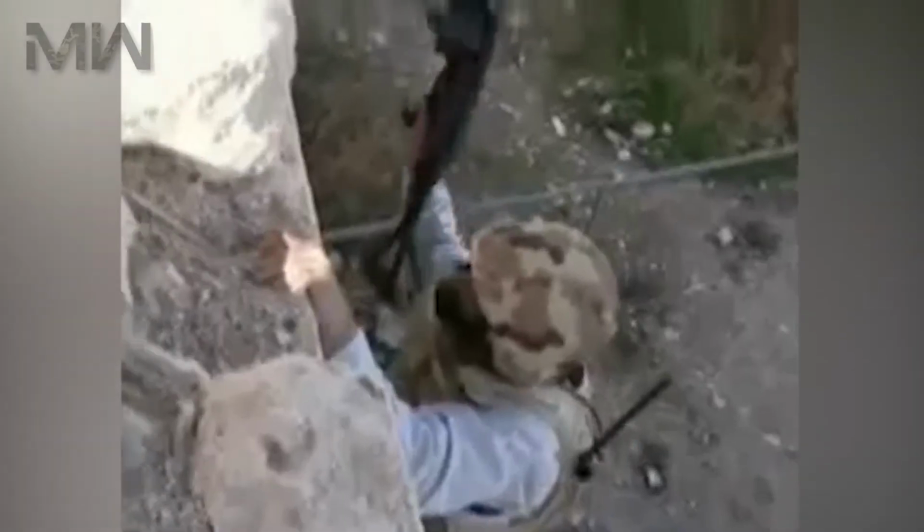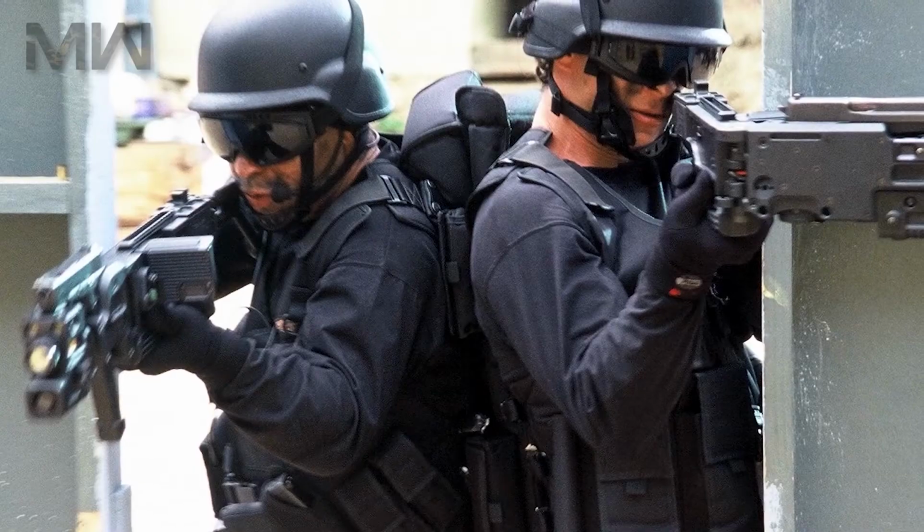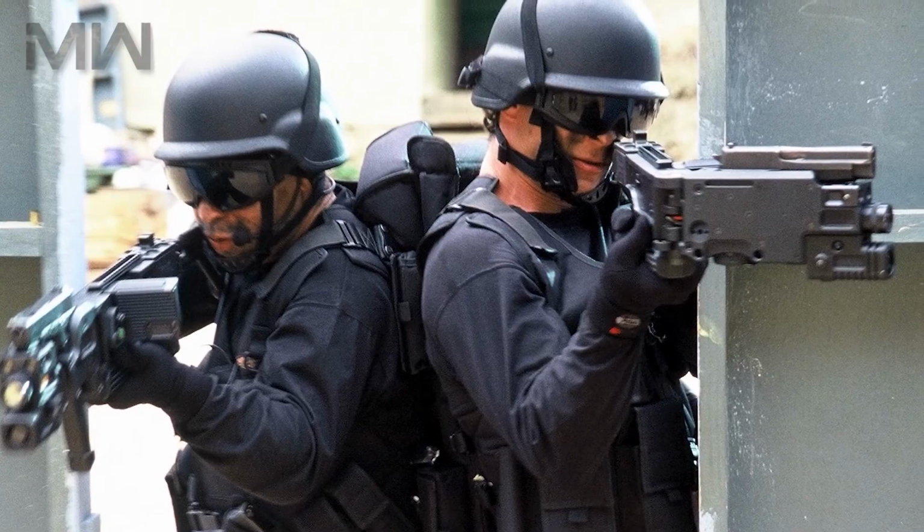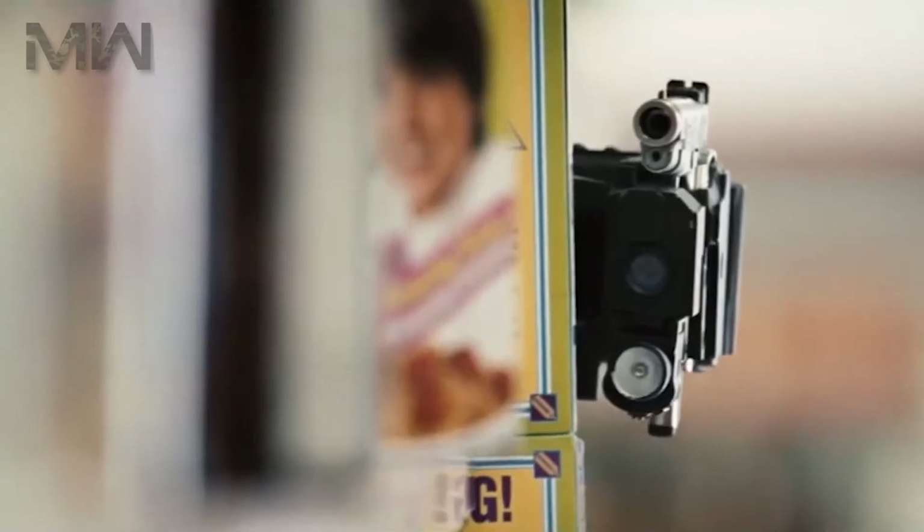Cornershot guns can be used as a semi-automatic pistol or a grenade launcher, making them one of the more versatile futuristic guns created. This weapon is used by many special forces in the Middle East and Asia.